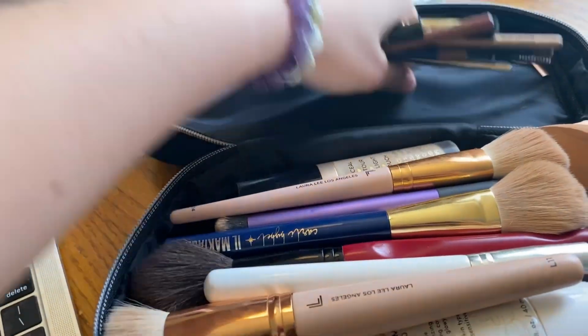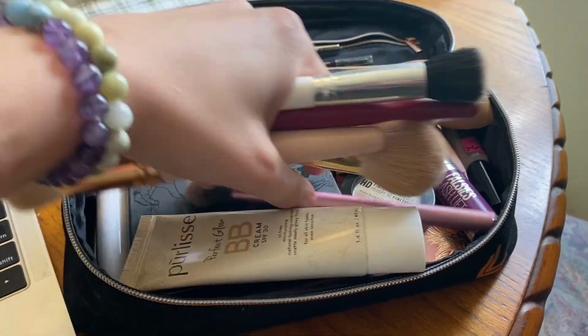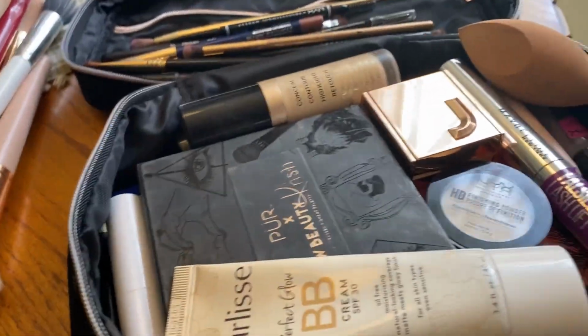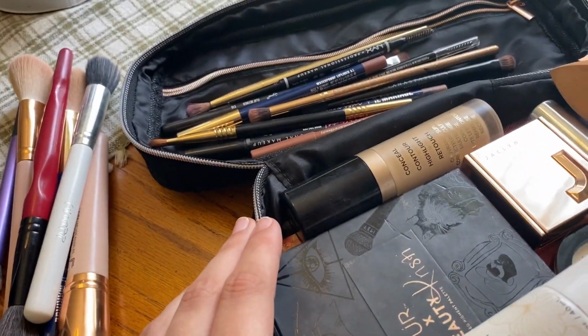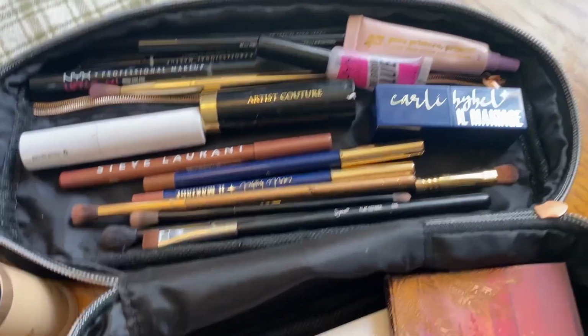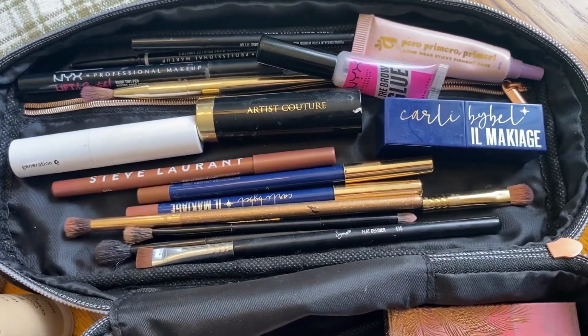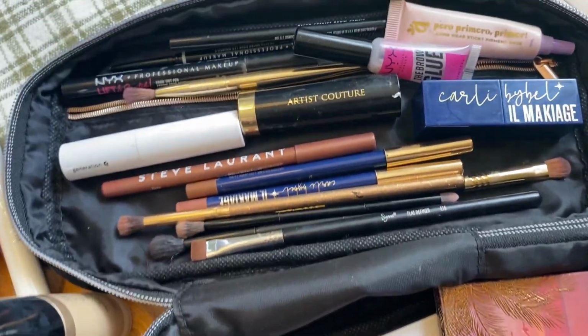This little pouch, I have lip liners, and I'll go through the products. I just laid my brushes, like my face brushes, on top and everything flat underneath. And yeah, there's not too much, but I'm gonna dig into the products. Alrighty, I'm gonna go through the products that I packed, and then you can see a little quick run through of this fast daily makeup routine.